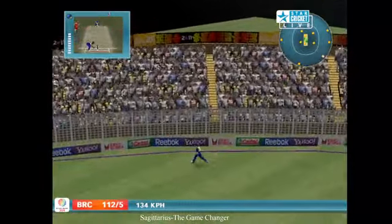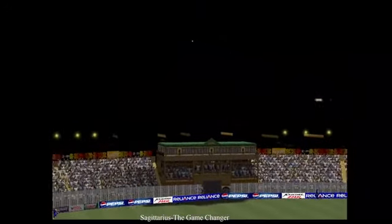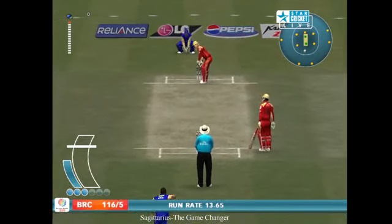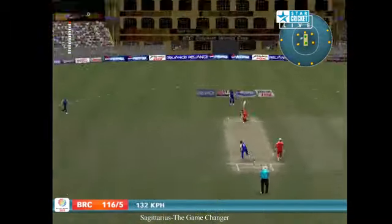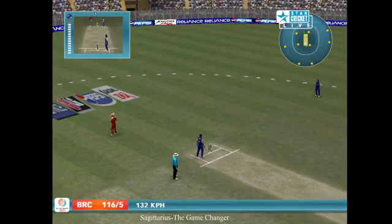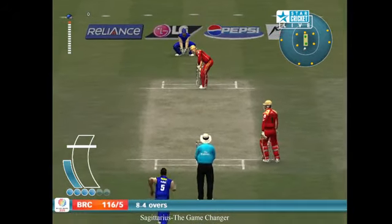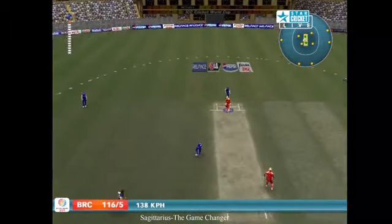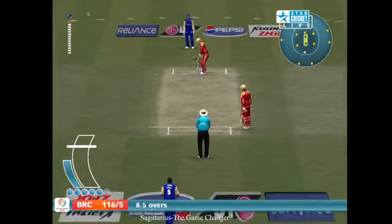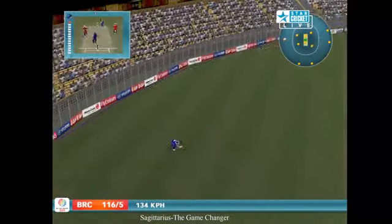You can't afford to bowl that in there. Cracking stroke. He's in good touch. He's worked that into the gap. There should be some runs here.